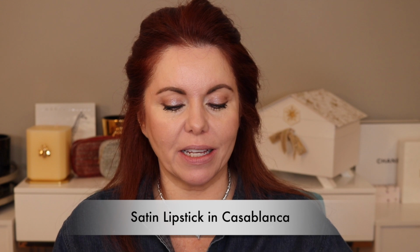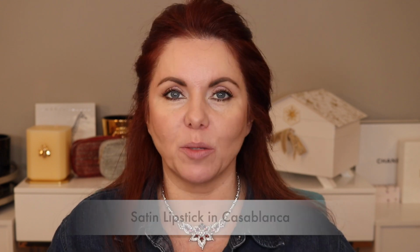All right, so this is 03 Casablanca. This is a great shade, one of the most popular shades I think that Tom Ford has. It's a neutral pink. It goes a little bit more rosy pink on me. With a brown liner, I think this looks fantastic. Absolutely love it. Without a brown liner, I feel like it's a little too rosy pink for me, but still, it's a great rosy pink shade.